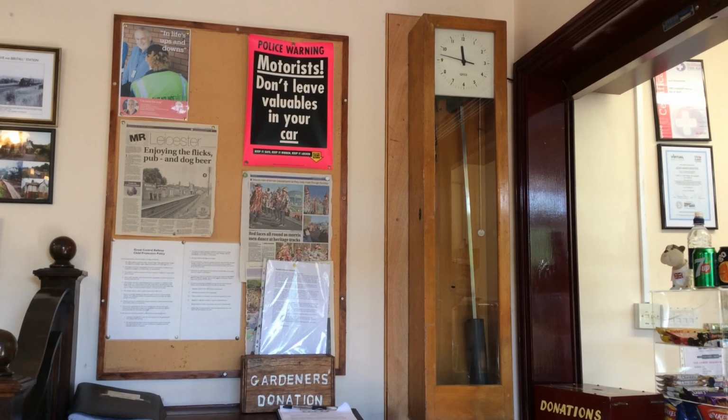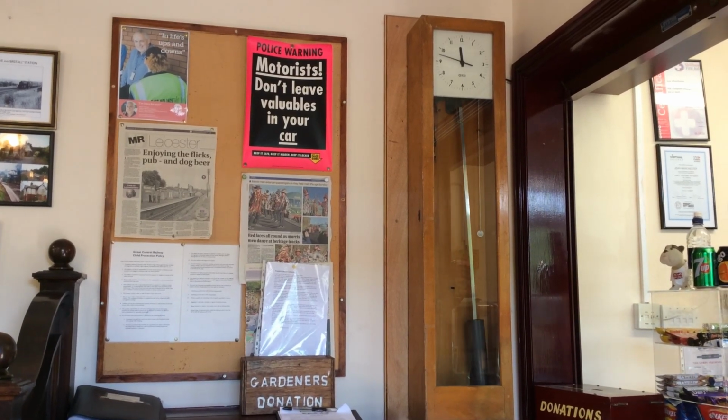It's a master clock. It controls all the clocks in the station, on the platform and outside. And it was originally made in Leicester. So, when was it made? Back in the 60s, I think. I'm not quite sure, but back in the 60s.